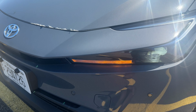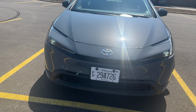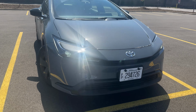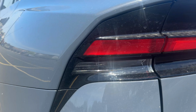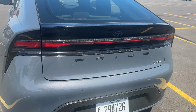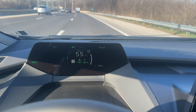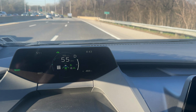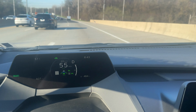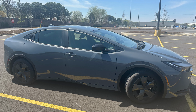I'll start out by saying I was pretty surprised. This isn't your grandma's Prius anymore. The 2025 Prius is sleek, fast, yes, that's right, fast, and surprisingly fun to drive. It reminds me a little bit of the minimalist style of a Tesla, but still the reliability and quality of a Toyota.